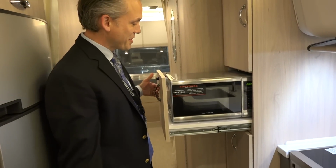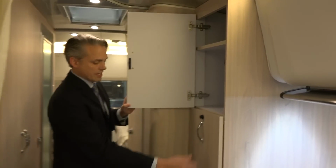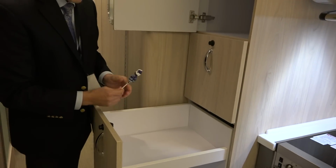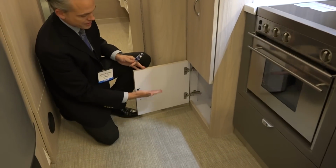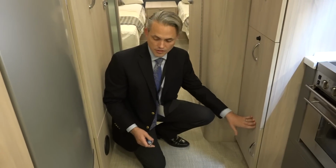In here you have a microwave. Cooks anything that you need to cook that you can fit in there. You've got extra storage in here. I guess the child lost their lollipop. So a little pantry area here. And then here you also have a small little storage space as well. So Airstream is trying to maximize the amount of storage that they have for their customers.